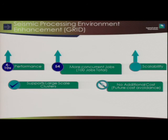So over the years, while employing grid computing, we got 4 to 10x in performance. We got scalability because it's around the center. Support for large-scale clusters: even if the area is large, for example, Ghawar or Safaniya or Harad, we can run it because of the large supercomputers that we have right now.